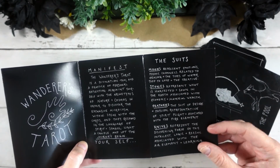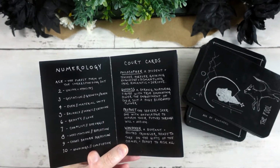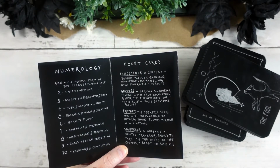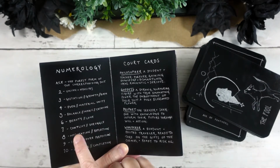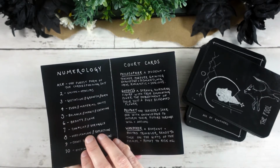This deck, as I mentioned, also corresponds numerologically, which I really appreciate because that is more closely aligned with the way that I read tarot. So we have a little bit of a numerological association. They don't all line up exactly with my personal associations, but I do appreciate that that is in here.